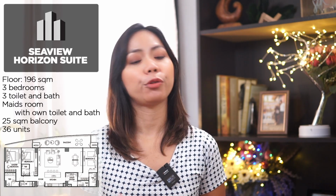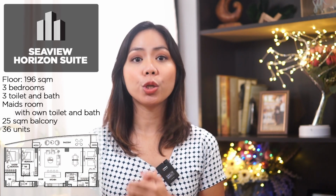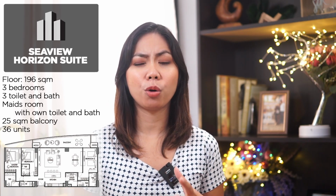First, we have Sea View Horizon Suite with balcony facing the sea. Floor area is 196 square meters, 3 bedrooms, 3 toilet and baths. Maid's room with own toilet and bath. So, bongga si Yaya, may own toilet and bath siya. And you also have a 25 square meter balcony. There are only around 36 units for this unit.